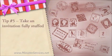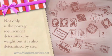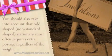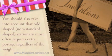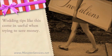Tip number 5. Take an invitation fully stuffed just as it would be sent out to the post office to ensure that you receive sufficient postage. Not only is the postage requirement determined by weight, but it is also determined by size. You should also take into account that odd-shaped, non-standard shaped stationery most often requires extra postage regardless of the weight. Wedding tips like this come in useful when trying to save money.